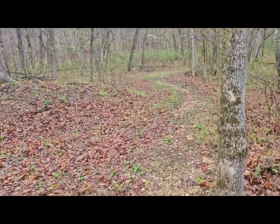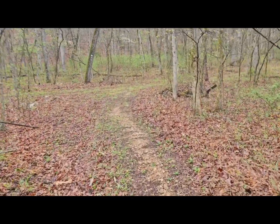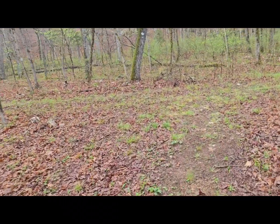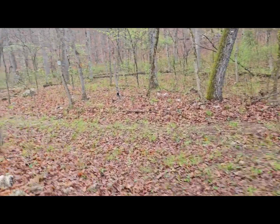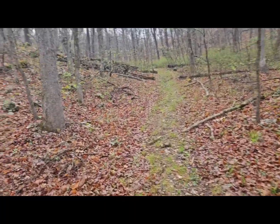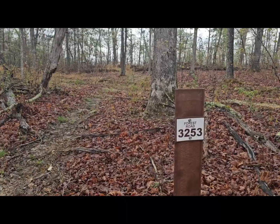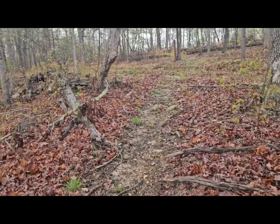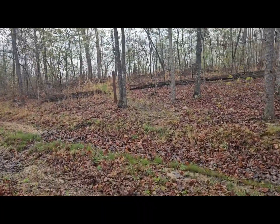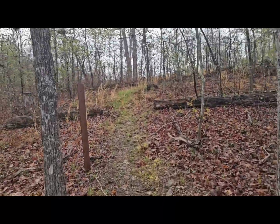Alright, we come back up to another road. A trail, whatever it is. Yeah, it's probably a forest road. Yeah, which way are we going here? We're following the road. Okay. We've got to be around mile 10 now, I'm thinking, in here where we're at. 3253 Forest Road. Good climb coming up to it. So we're still cruising along.